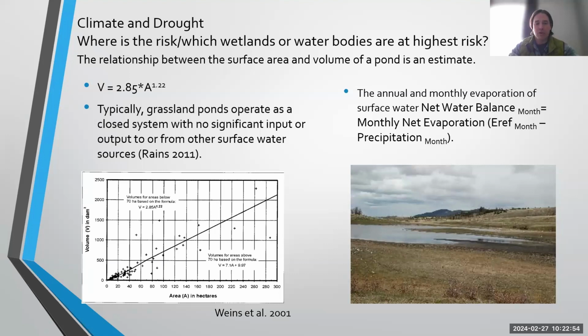And then once you get over areas that are over 40 hectares in size, the relationship really falls apart. But for those smaller wetlands, there is a relationship between volume and area. And so we can use that knowledge to assess what the climate change predictions and drought years are showing for evaporation, and how the water balance and the water budget is influencing the size and the volume of these ponds moving through a grazing season, or moving through a summer or a year of evaporation.